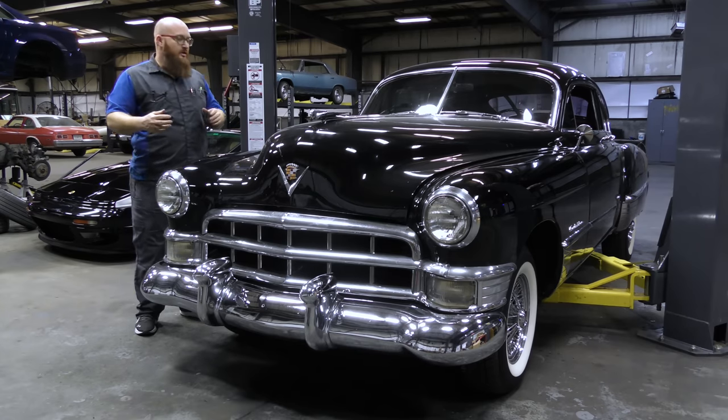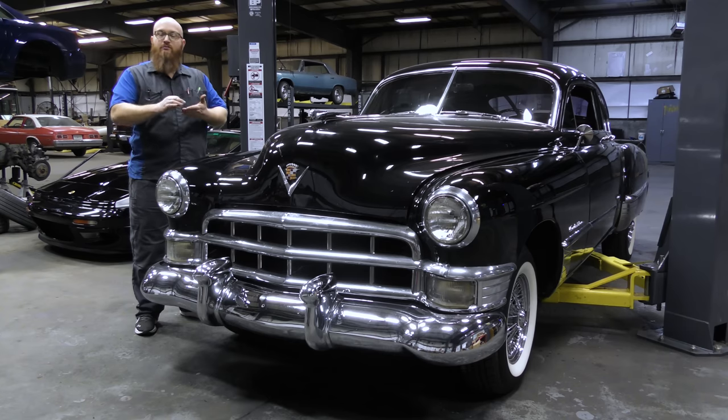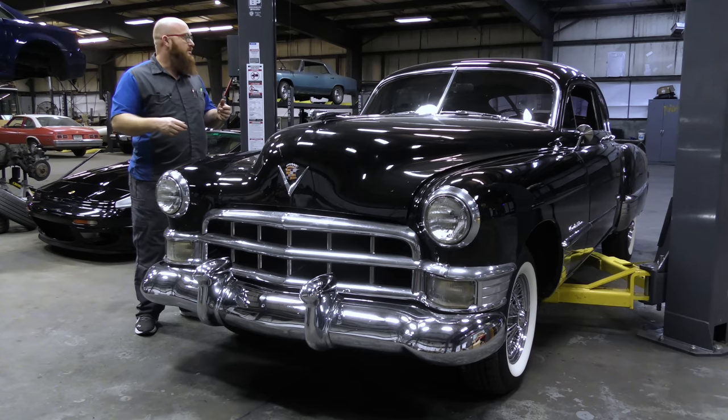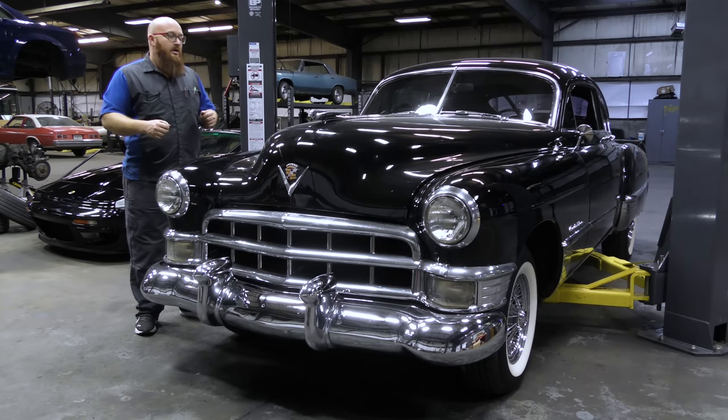If you ever find yourself doing a swap like this or big modifications, make sure to keep a list and write down, I got this part from an 85 Monte Carlo, I got this part from a 79 Nova, I've got this part. So that way, if you sell the car and someone needs to work on it, they can look at the list and see where all the parts came from.